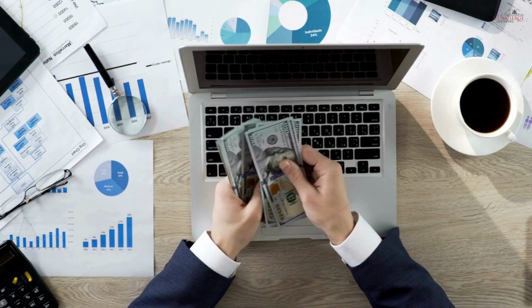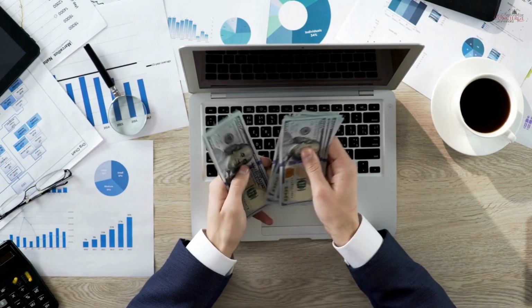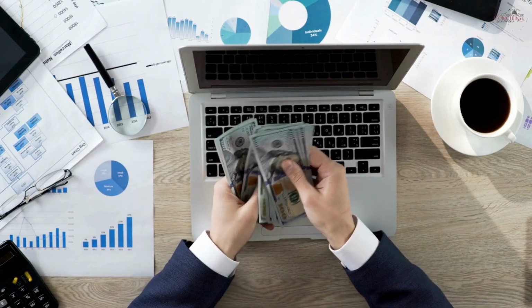Also, did you notice that I said invest? I purposefully didn't say determine how much hiring one would cost you, as VAs aren't just another expense. The right VA is an investment because they should help you generate more money and give you peace of mind.